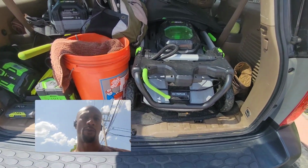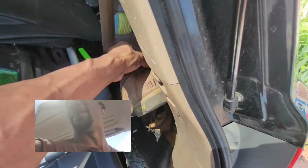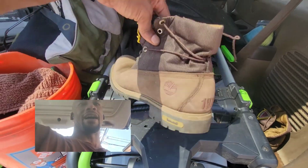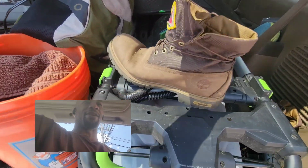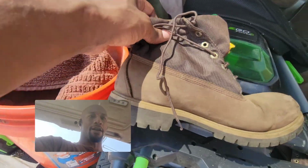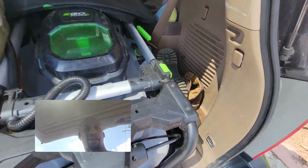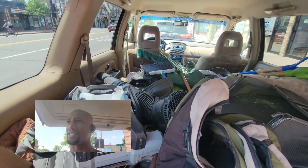Obviously, we got the Eagle lawnmower here. Got my work boots, my Timberlands. These are clutch. I love these bad boys. I used to rock these back in the day, and then they went out of style. And then I was like, you know what? Let me convert these to my lawn landscaping boots. So those are clutch. Always using those for my yard work jobs. But yeah, you guys are getting a glimpse.